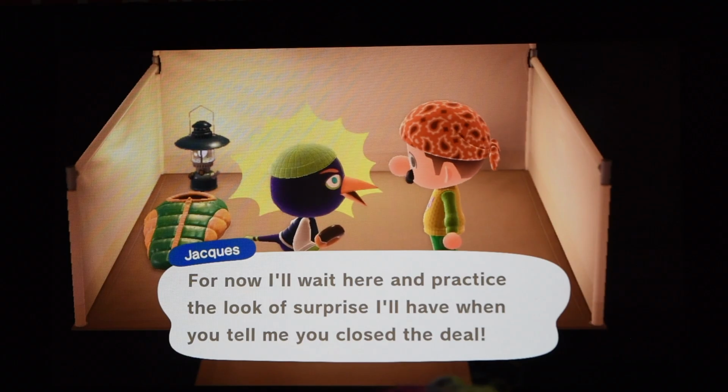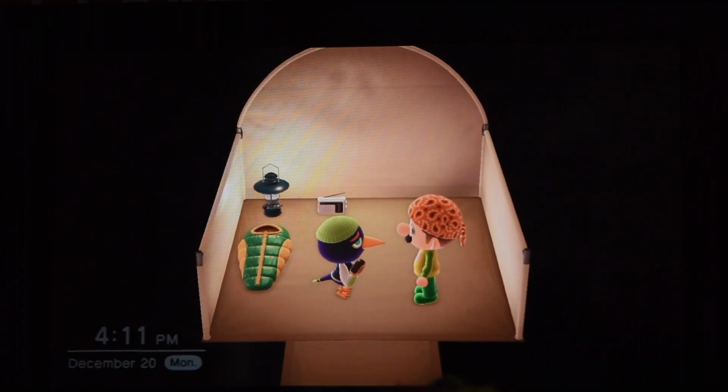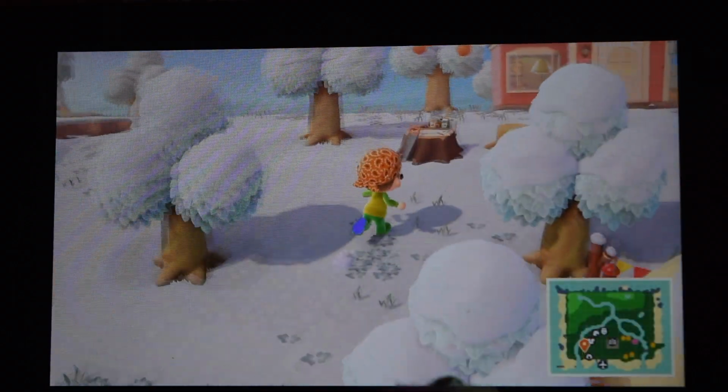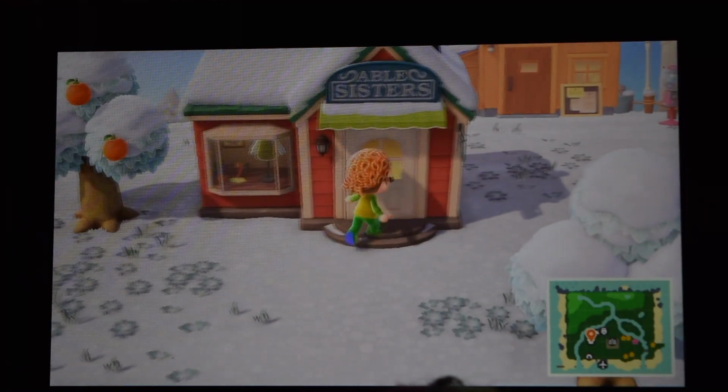Campsite. This person is still here. I thought I invited you. Oh, wait. I was supposed to pick where your house was, wasn't I? Oops. Yeah, I don't really like the idea of Jacques living here. He's fine, but he's not the vibe we are going for, but he's the first campsite visitor, so I have to get him.